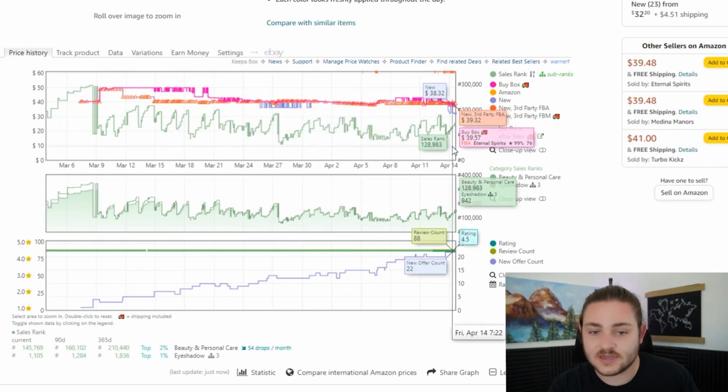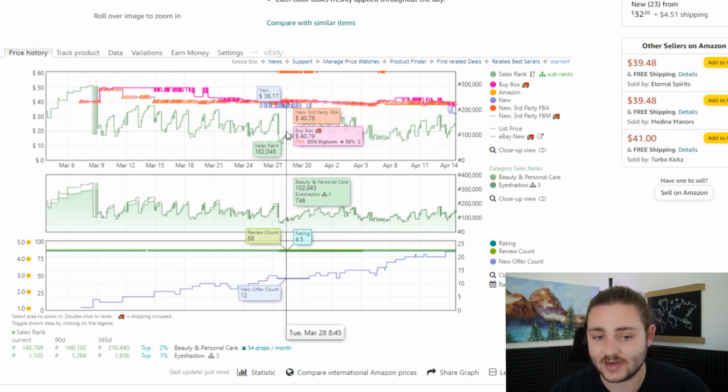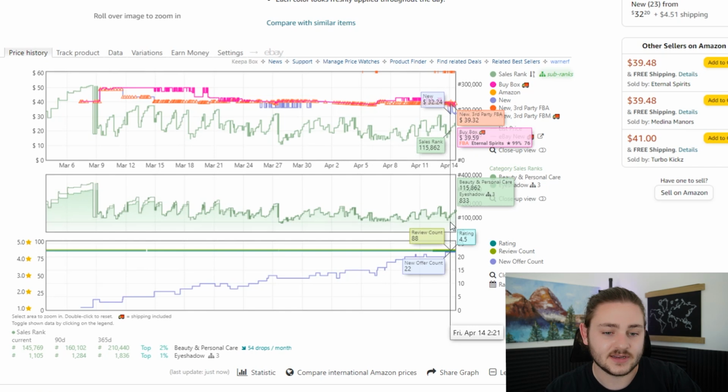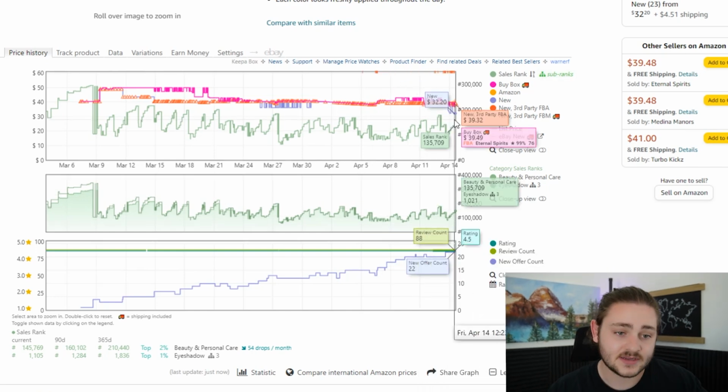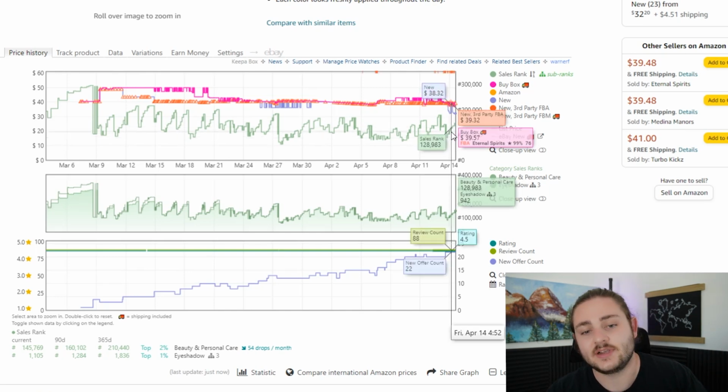And if you're thinking in simple economics here, right? Supply and demand. If supply is 10 extra sellers and the demand is pretty much the same, see this green sales rank chart here, staying pretty much the same. It's not really selling any faster, not really selling any slower. So something's got to give, right? And in this case, that equilibrium price, like that price that this item is going to be selling for, is going to be decreasing.